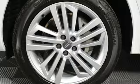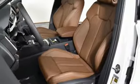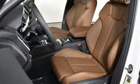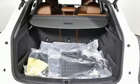front heated and ventilated leather bucket seats, auto dimming rear view mirror, external memory control, auto dimming mirrors, dual zone climate control, front and rear parking sensors, and auto shift manual transmission.